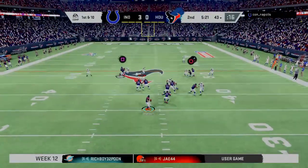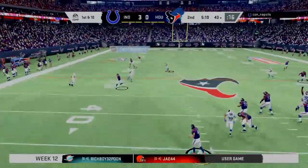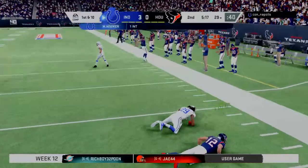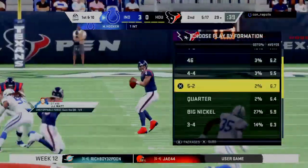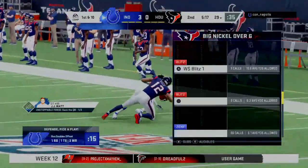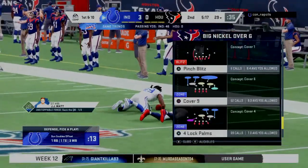Now a 1st down throw, Watson. Looking for Stills here, and it's intercepted. Picked off by Malik Hooker, and they will take over at the 29-yard line. So that's back-to-back drives where they've thrown an interception.